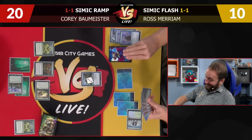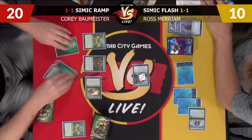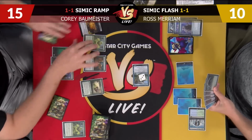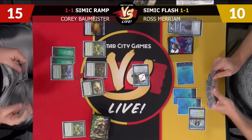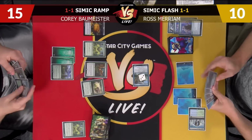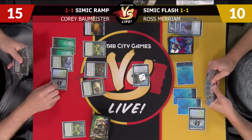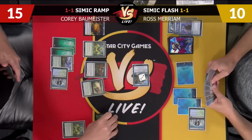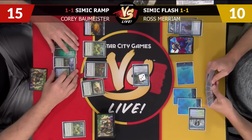Nice. Top. Attack for five. Okay, 15. You can go. Now he's just going to play a second Ceratops, kill me. Oh, sorry, I'm making a Food at end step. Sure. Oh, boy. I'm not doing that. No. Now, what can we do here to help ourselves out? So, we're going to scry. Yep. I don't want that. No. Three, four.